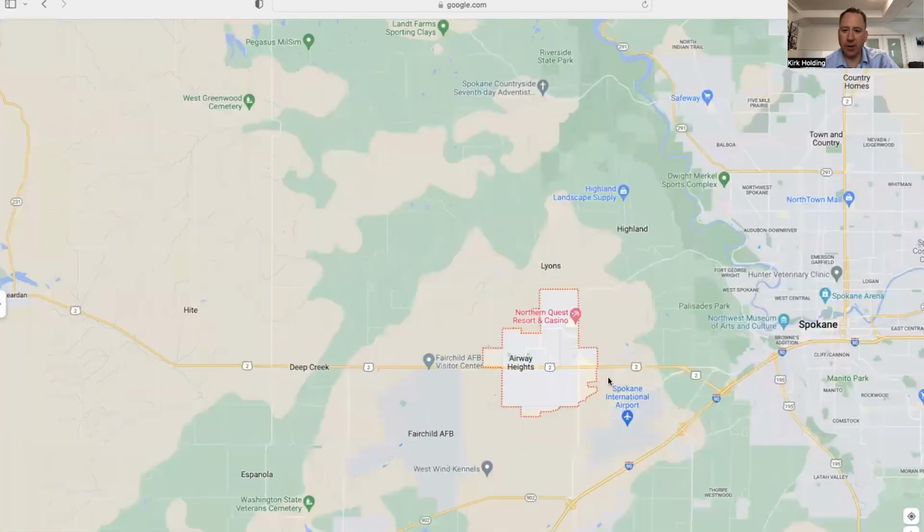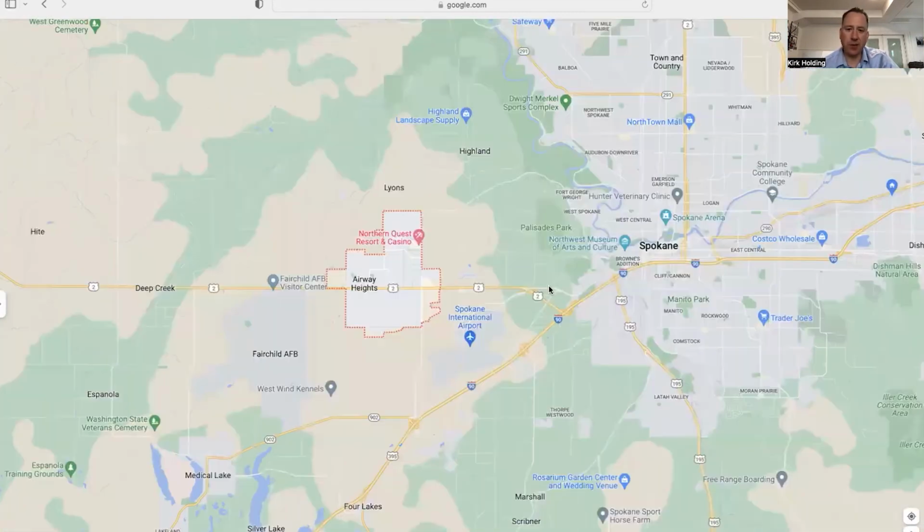A big positive for Airway Heights is the short commute to just about anywhere in Spokane to enjoy the downtown restaurants and things to do. But let's hop in the car. We'll give you a tour of some of the neighborhoods of Airway Heights. A lot of new construction going on out there, and we'll take you there right now.